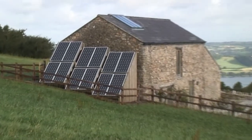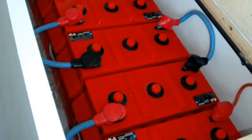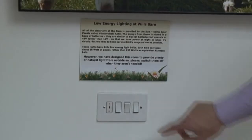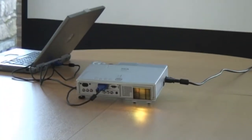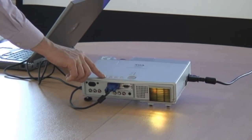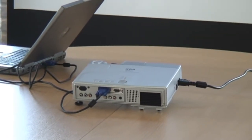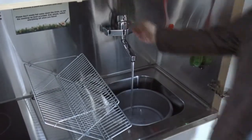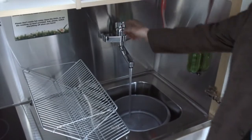The electricity at the barn may be free, but it's certainly not unlimited. Excessive use could easily drain the batteries, particularly in winter. So please switch off lights unless you really need them. And be aware that a computer projector uses more than 250 watts, more than all of the lights on the building switched on together. So switch it off when it's not needed. If you use the kitchen sink, please save hot water by using the washing up bowl, and don't leave the tap running unnecessarily.